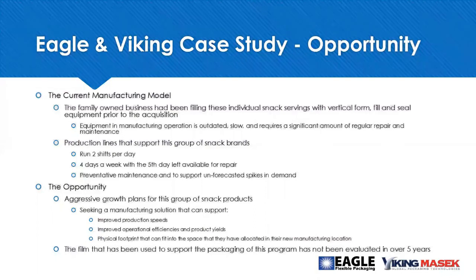So we had to make sure that the machine was fast enough, rugged enough, easy to operate, and expandable to all these different SKUs. Keeping in mind that they're at 14 now, chances are they'll be at more in the future. So we wanted the machine to be able to grow with them as these opportunities came about.